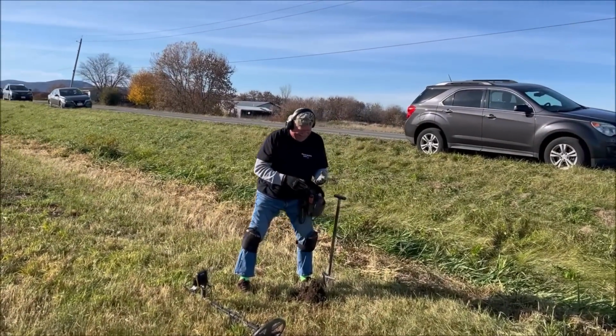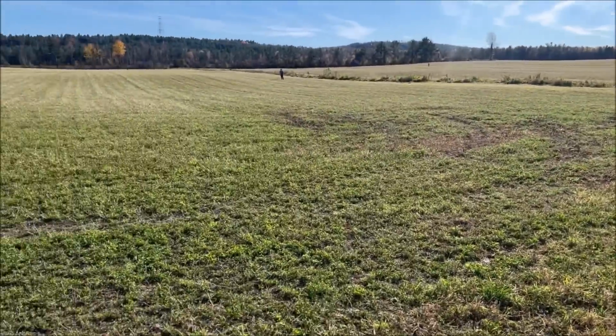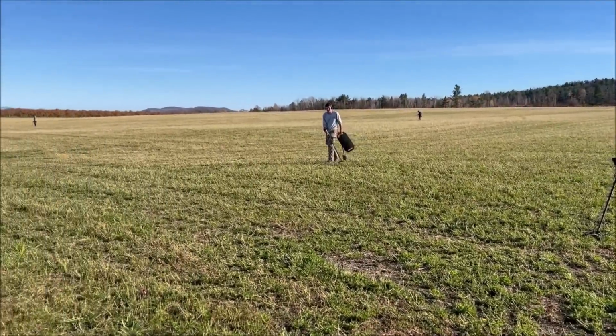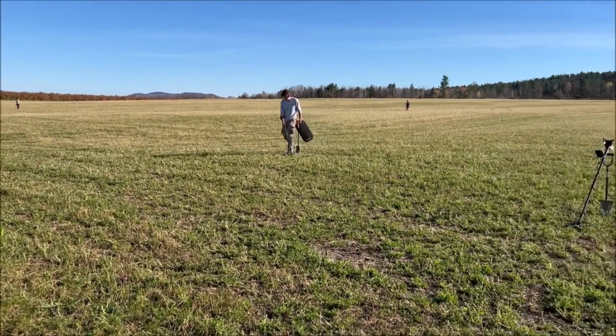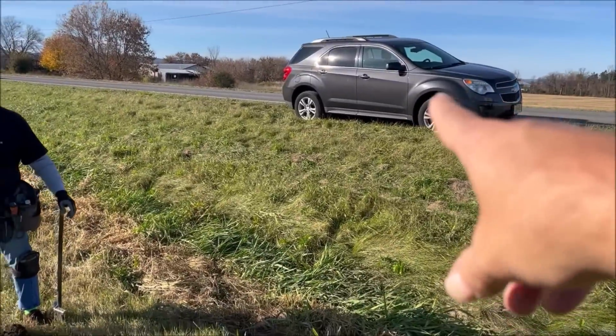We went back to the tents and had lunch. We just came back out. We're at a new field. This field had a Colonial house in it. Riley picked it out. We're following Riley wherever he says to go. Riley is the man. And we walked out of the car. That's our car for the weekend.